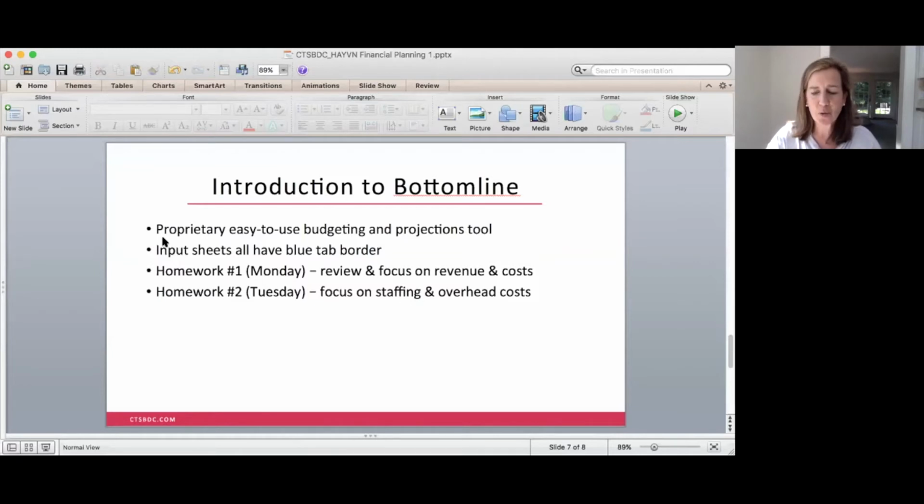As a general rule, if you see a tab on the bottom that has a blue border, you can make adjustments on those pages. But when we move forward, some of the output sheets that you'll see coming from this, you can't actually make changes on them, and that's how it's supposed to work. And this is my breakdown of how we're going to accomplish getting projections done in 3 lunchtime sessions.